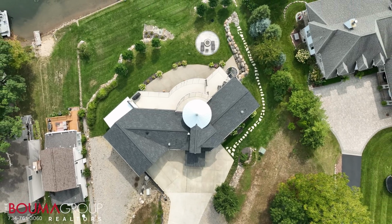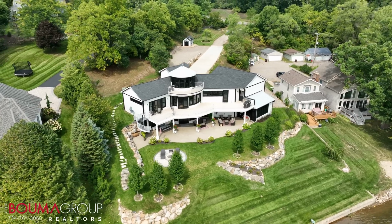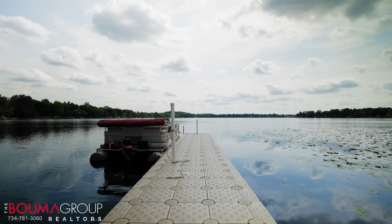Today we are out in Chelsea, Michigan, and I'm really excited to introduce our new listing located at 811 Glazier Road to you. Now this property is located on one of the premier lots on Cavanaugh Lake. It's on the north side, so you've got these amazing panoramic views.